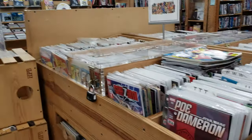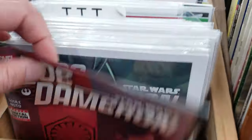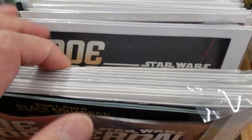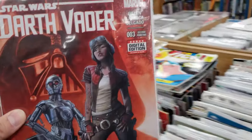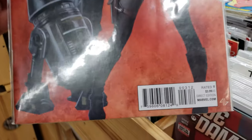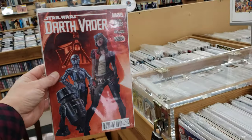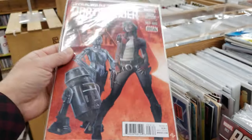Alright, Half Price Books. Let's look through these comics. Star Wars, Poe Dameron, Darth Vader, Doctor Aphra. Oh my goodness, first appearance of Doctor Aphra. And it's the rare second red pen printed too. Wow.